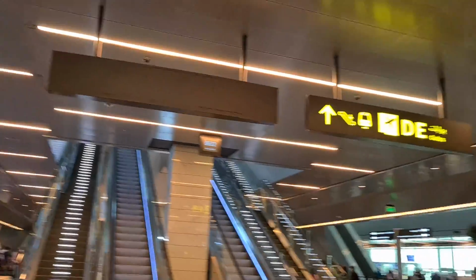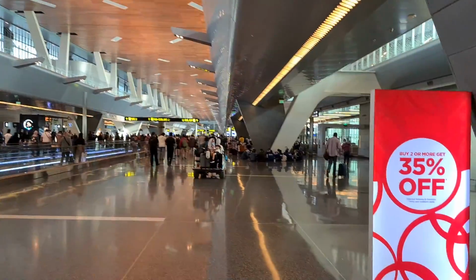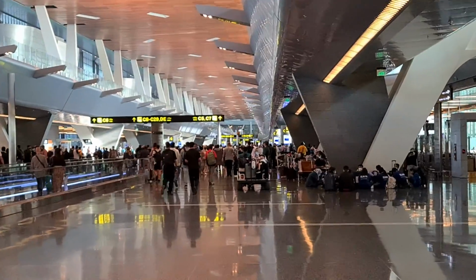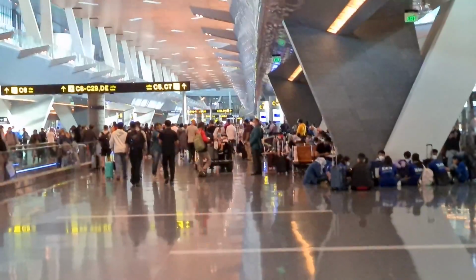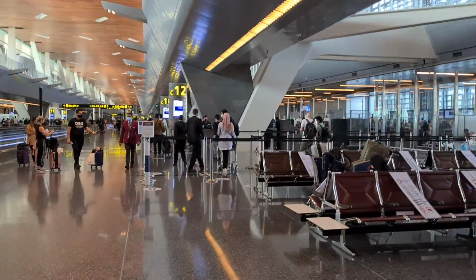I'm really excited, and one thing that I noticed was some services in the airport were not operational, such as the train. I think due to COVID, but there was no explanation given anywhere. Also, Doha's airport is one of my most favorite airports in the world due to its amazing architecture, lighting, and just ease of accessibility everywhere in the airport.